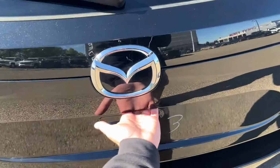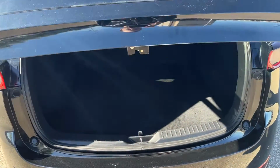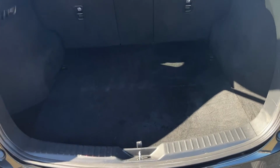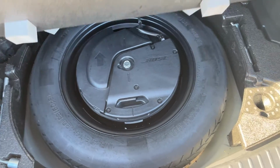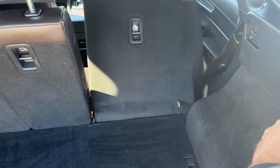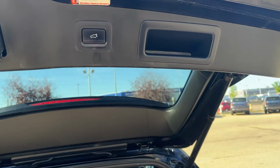Opening up the back of the vehicle, we have our powered liftgate, which can unlock through underneath. Back of the vehicle is a 60/40 folding second row seat. We have some storage underneath, and we can see we have a full-size fifth tire. You can fold these seats in the second row through the side. Lastly, to close the vehicle, we have our button on the right-hand side, as well as our manual handle.